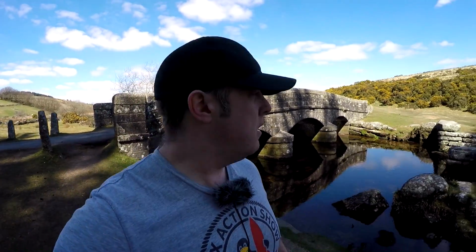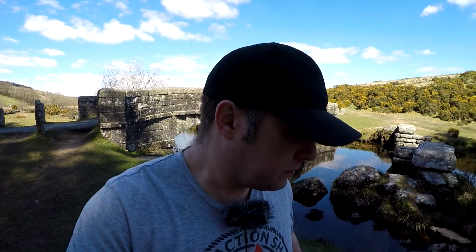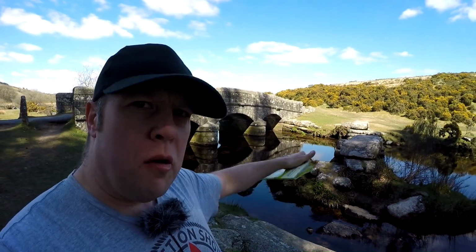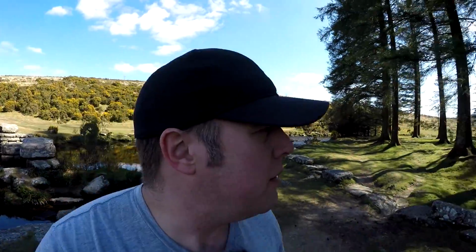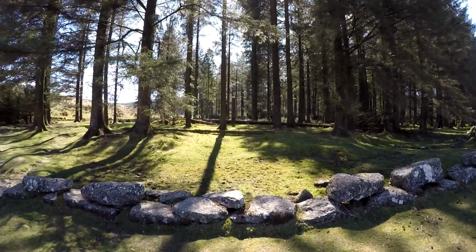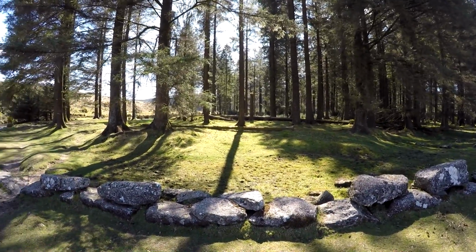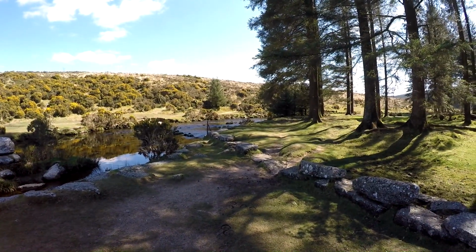Okay, silly question time. What makes it a Clapper Bridge? Put your answers in the comments below, because I haven't got a clue. I mean, they're obviously old and big stones, but did you have to clap as you were going over it or something? I don't know. Look at this woodland. Isn't this just like a heavenly glade? Oh, beautiful.